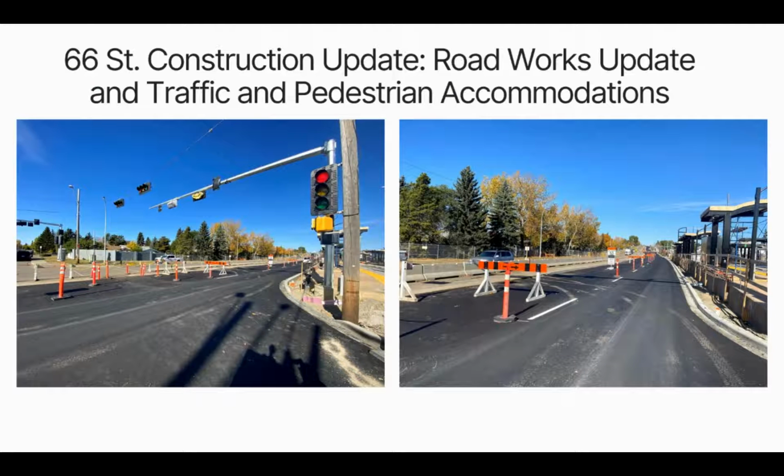So, roadworks update first. If you're in the Millwoods area right now, you'll likely have noticed we've recently switched traffic back onto the northbound lanes in the final alignment, we call that. So there's either 1 or 2 lanes open northbound right now, driving on top of the new asphalt and making use of that. So that's a pretty big milestone for us.